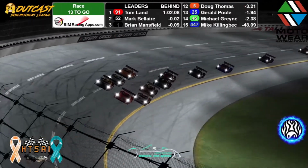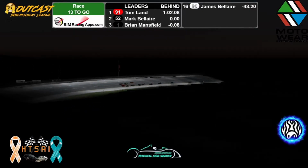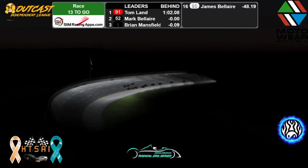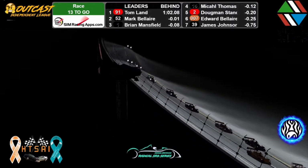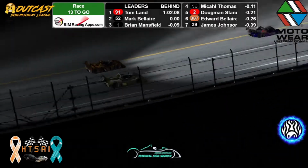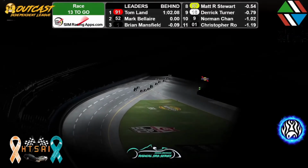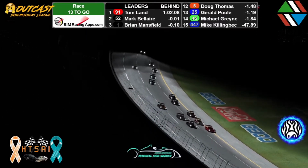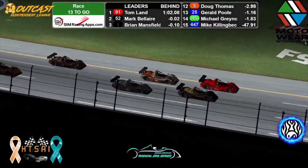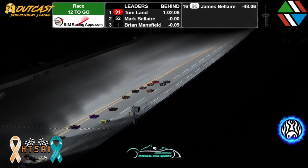13 laps to go. And we'll see if anybody pulls off coming down pit road this time by. No takers. As the leaders come by across the start finish line, looks like we're going to be at 12 laps to go.